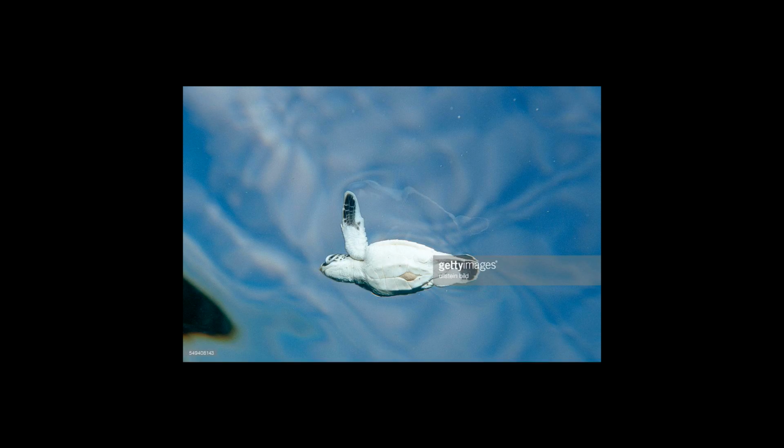Clutch size ranges between 85 and 200. Depending on the age of the female, this process takes about an hour to an hour and a half. After the nest is completely covered, she returns to the sea. The female will do this 3 to 5 times in one season. The eggs are round and white, and about 45 millimeters in diameter. The hatchlings remain buried for days until they all emerge together at night.